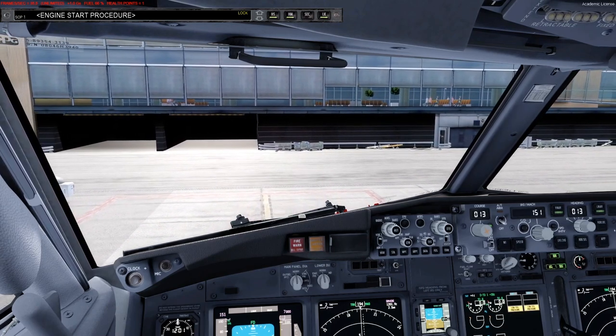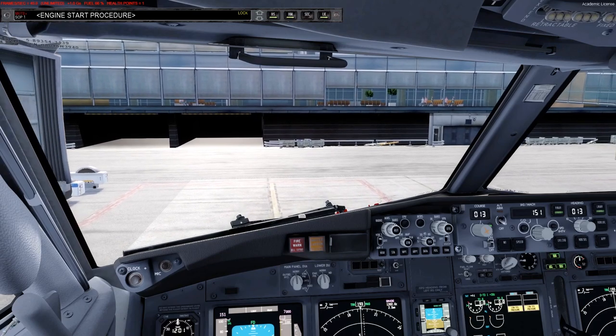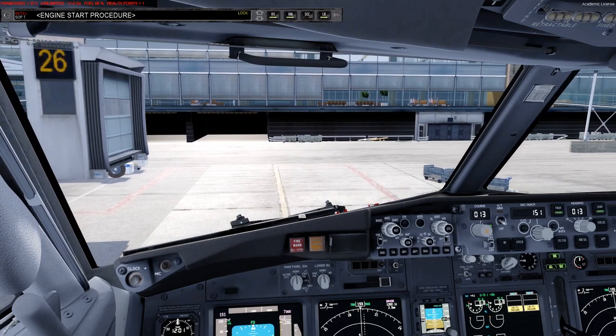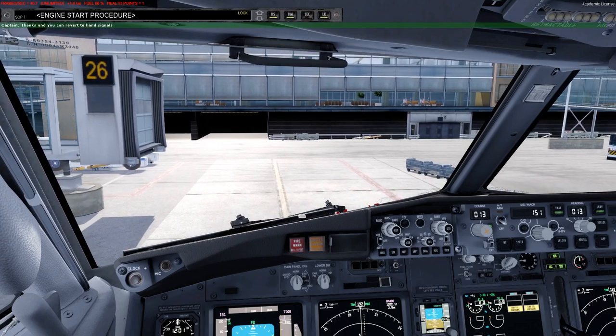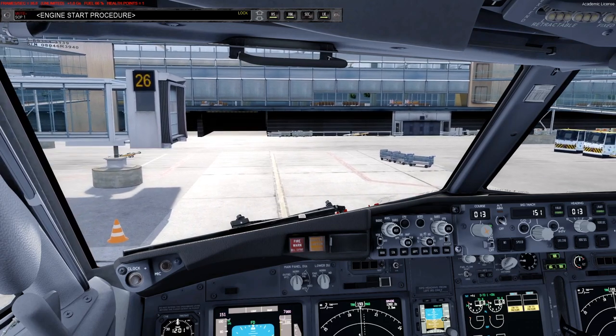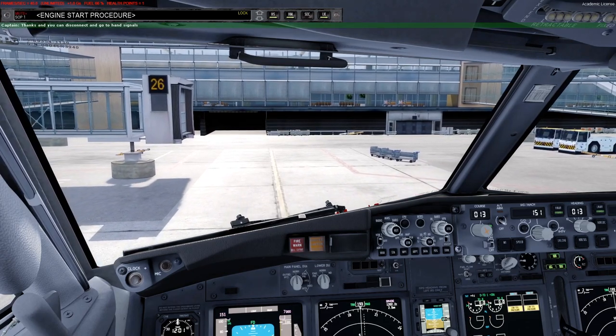Finally fixed the pushback issue with Ultimate Ground Crew X. Very nice. Ultimate Ground Crew fixed the issue for them, basically. Still think the ground handling of the FS Labs 737 NGXU is the worst so far. I think it's terrible.